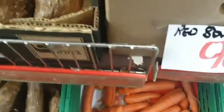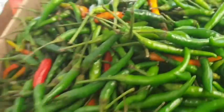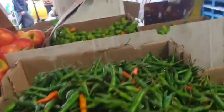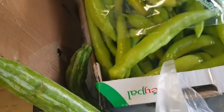More potatoes here. I don't know what that is. This is carrots. Those are carrots. Rabbits love carrots. I don't know what this is. Okay, so this is chilies. Check this out. This is chilies. As you can see, this is spicy. These are chilies, but different shape. Those look a bit different. Different chilies.